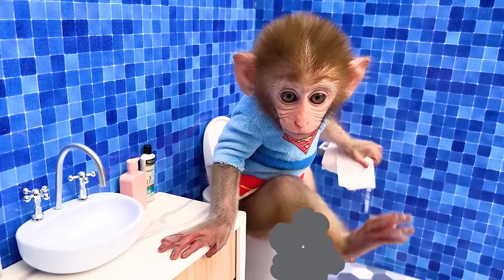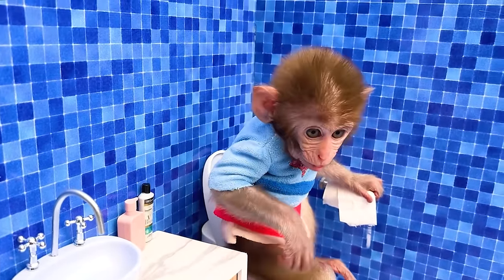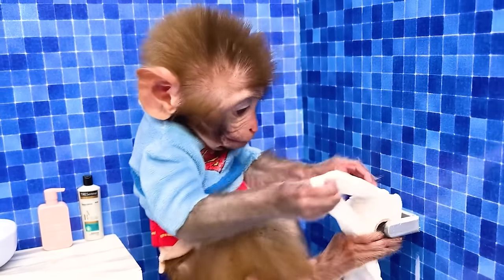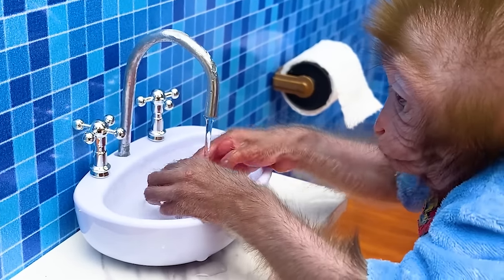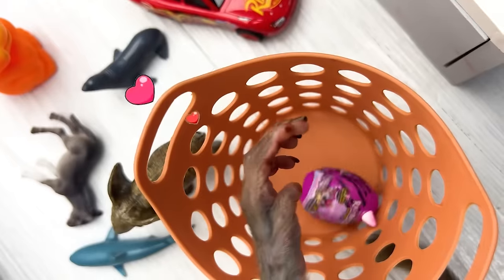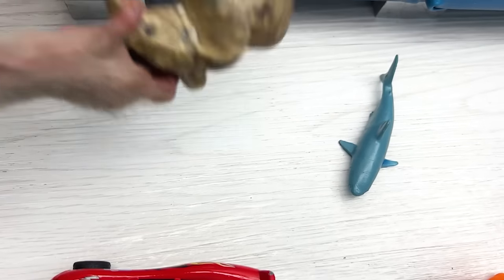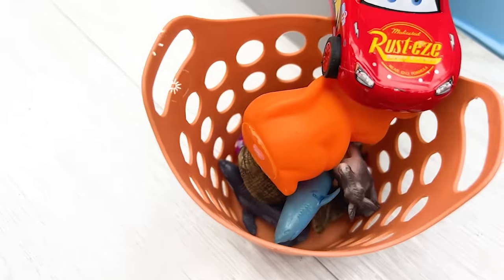Morning hygiene, little monkey. Okay. Let's tidy up the toys together, little monkey. Okay.